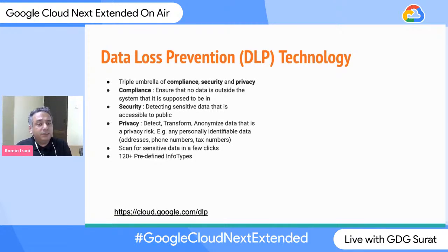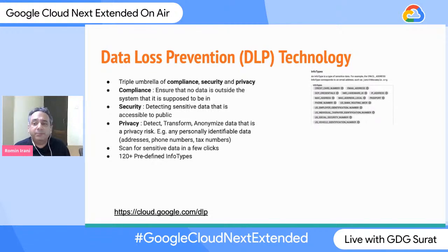So what we have is that we've created what we have called info types. We keep on adding to that increasing list of already 100 plus predefined info types you see there. What are info types? So think of info types as a few examples which I've shown over here. Whether it's credit card numbers or emails or phone numbers or even other tax identifiables, just think of anything that could identify a particular record or a set of data and link it to a particular user.